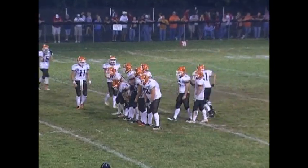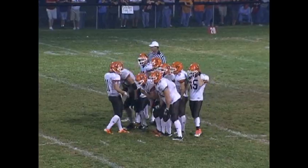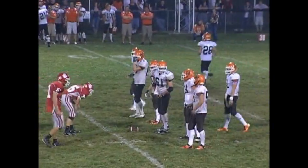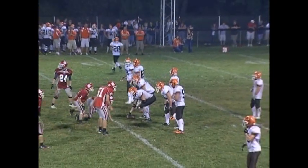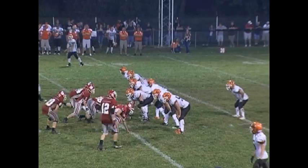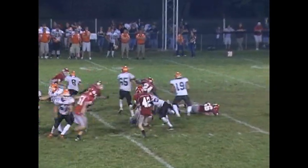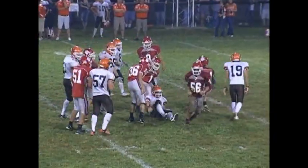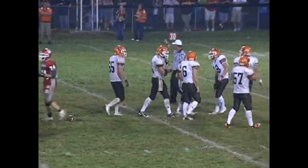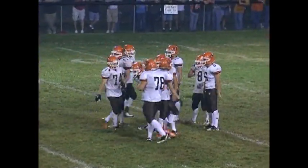So it'll be first and 15 for Nelsonville-York on their own 44. Clint Handa at tailback for Nelsonville-York. Handoff goes to Handa, and he's hit immediately in the backfield. That was J.D. Chesser. J.D. Chesser's all fired up. Got him for about a 2-yard loss on that particular carry.